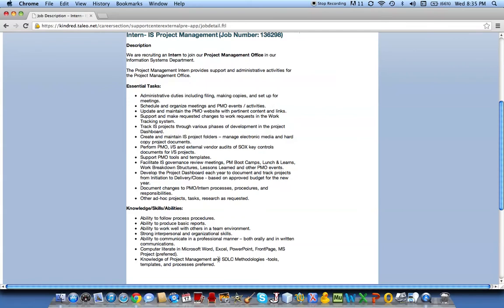If you're familiar with what the development life cycle is or their methodologies, once again, if you have experience in Word, Excel, PowerPoint, this position does have a little bit of web development in it. So if you have some HTML knowledge or have used FrontPage or any type of web editor, be sure to put that in there as well.